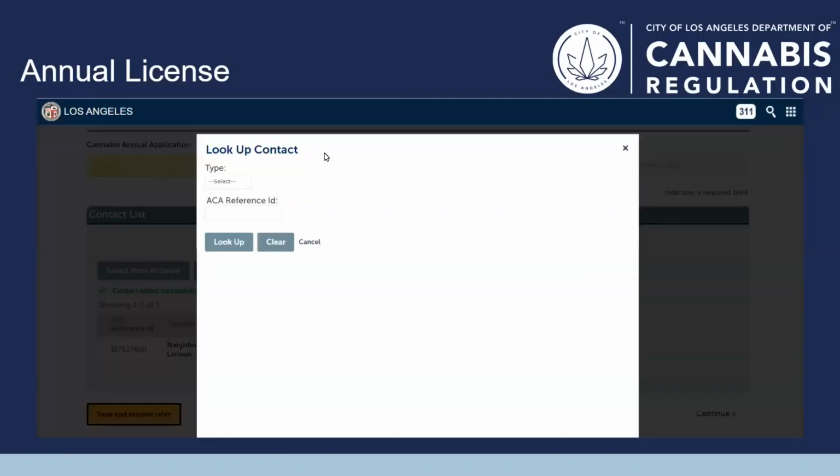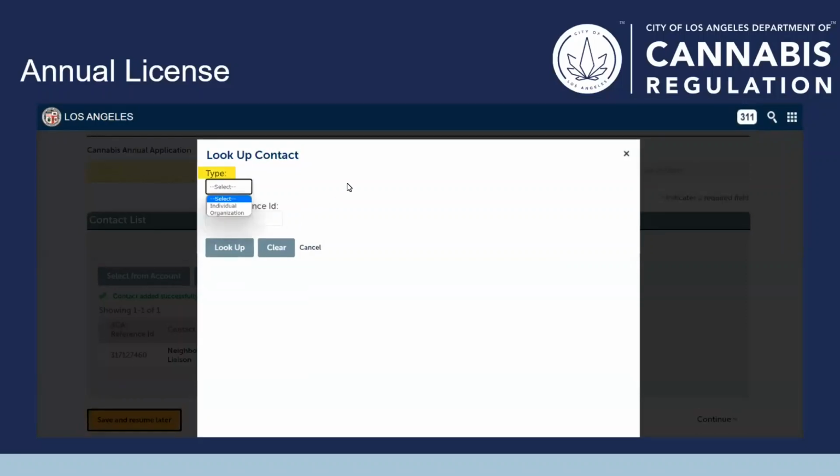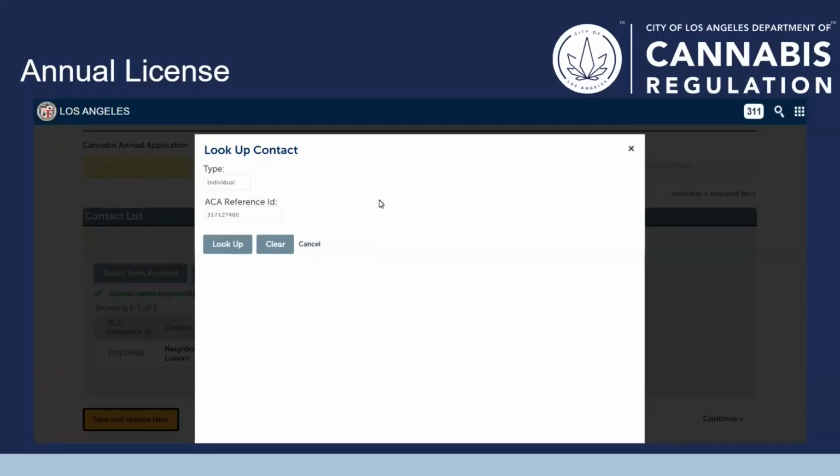If you click on lookup contact, it'll ask you what type of contact, and then ask you for the ACA reference ID. For the lookup contact types, there are two. There are individuals, that's like me, social equity owners, other folks. And then there's organization, that's for business entities. So you'll select the correct contact type, and then you'll fill in the ACA reference ID. Once you have those two fields filled out, you'll click on lookup.